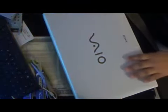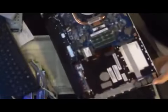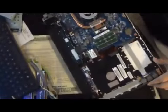Alright, so the keyboard's back on. Now we can fold this down. Ooh, there's papers and stuff everywhere. I'm working on different projects, so sorry if there's all kinds of stuff everywhere.